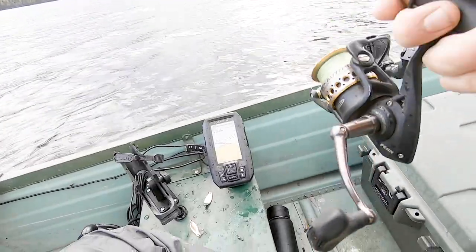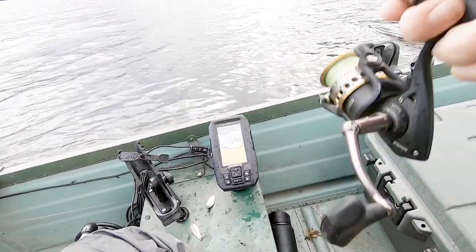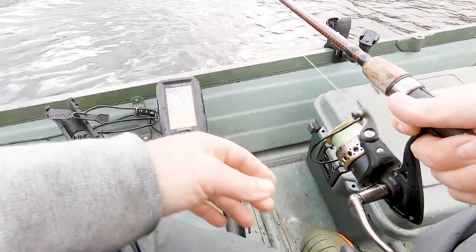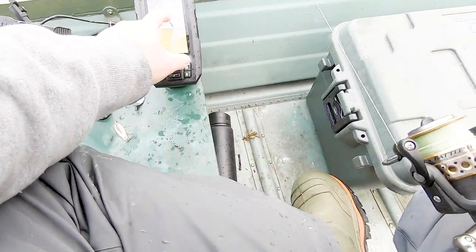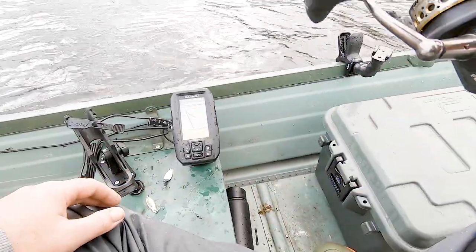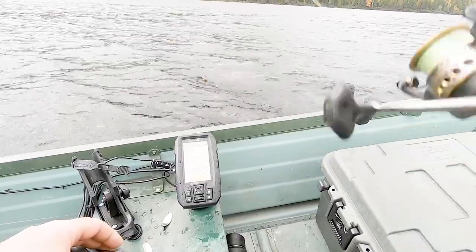When you're doing this for 12 hours a day, your arm can get pretty tired. Something followed it down here. See that? This is a fish that followed it down. Pretty windy.